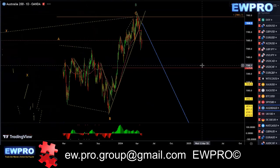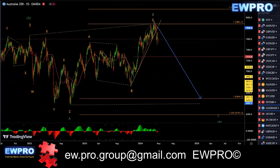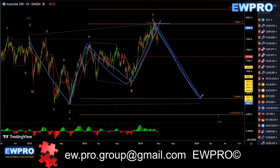AU200. AU200, we bounced off that 100 fib on the daily. Got that A, B, C, bounced off that 100 fib. We may get a larger C down in here. We got 5 down in here, A, B, C, so we may get another 5 down in here.